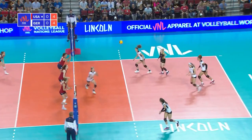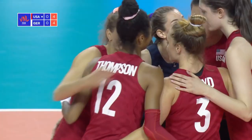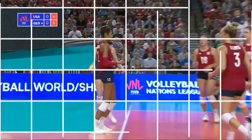And that from Thompson. Well, it's worth a swing from Thompson. She'd made the dig, Lloyd had got it back into a position where they could actually attack Germany, but good blocking from Germany. Side out. Stigrock to serve.